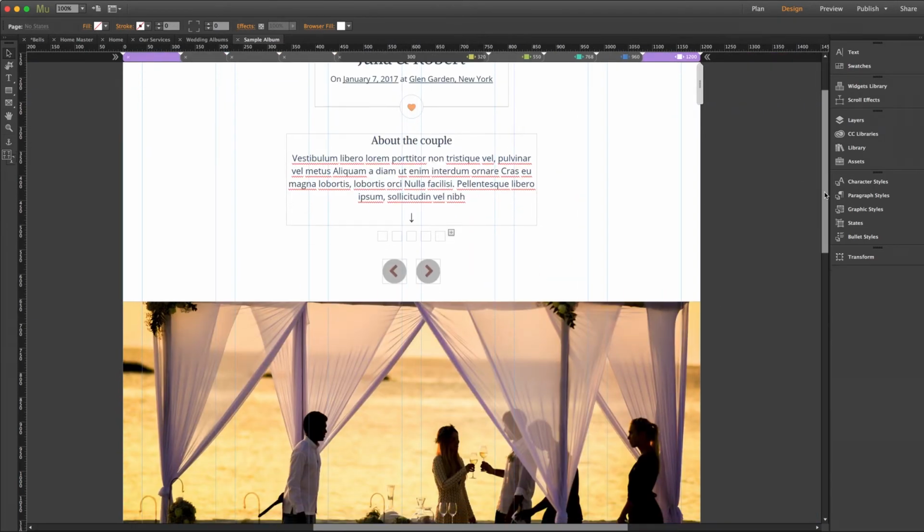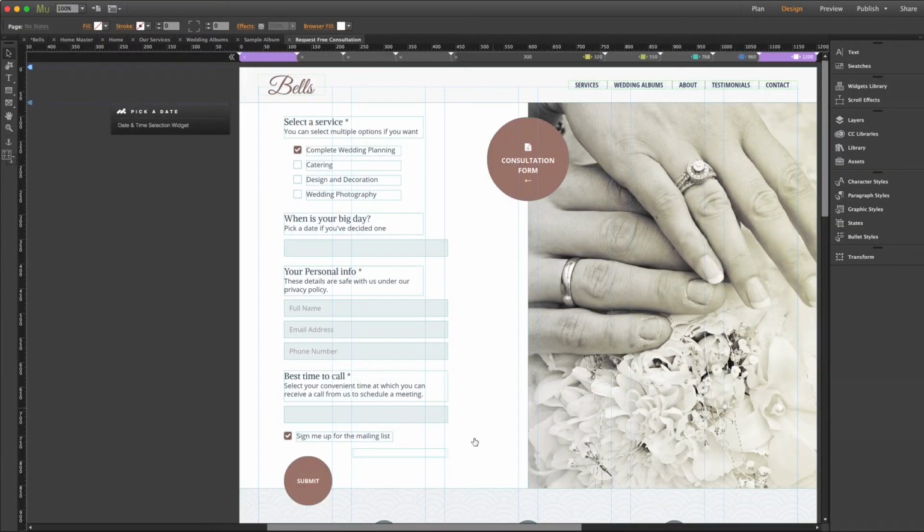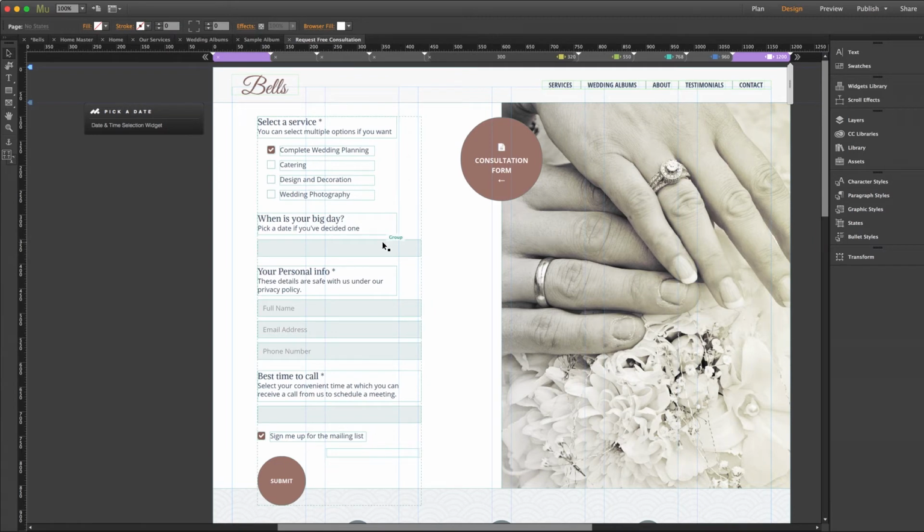The last page I want to cover is our contact page, or in this case, request free consultation. We have a really slick contact form implemented here on the left.